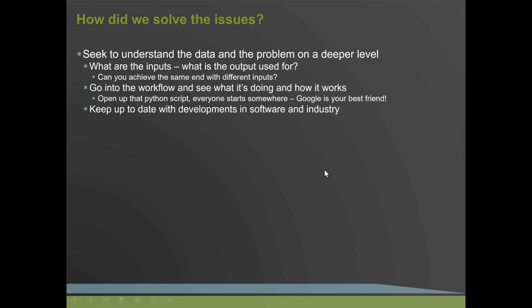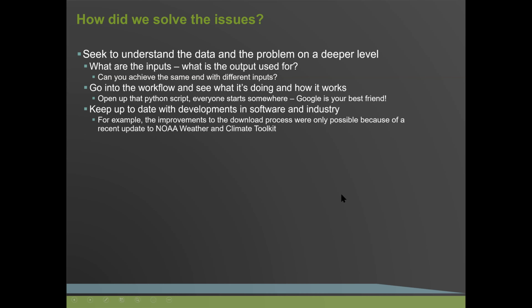And then also just keep up to date with developments in software and industry, which everyone here is doing today just by virtue of attending this conference, right? So for example, the improvements to the download process were only possible because of a recent update to the Weather and Climate Toolkit. If I hadn't been following what NOAA's doing and what kind of improvements they're making to their software, I might not have known that, hey, we're integrating Amazon Web Services so you can download data about 10 times faster, right?